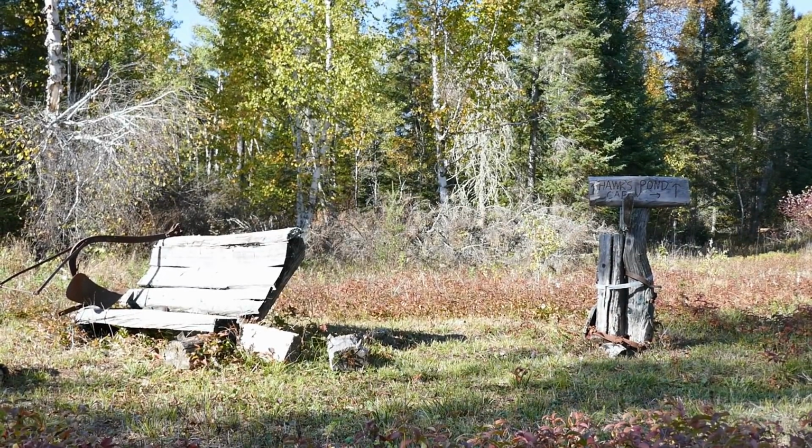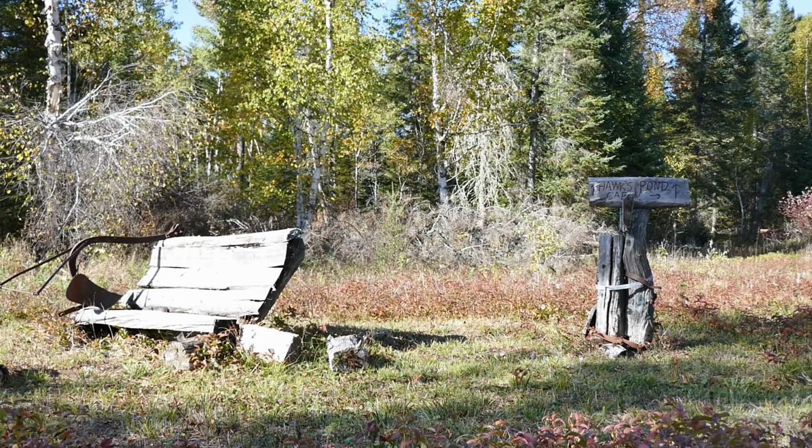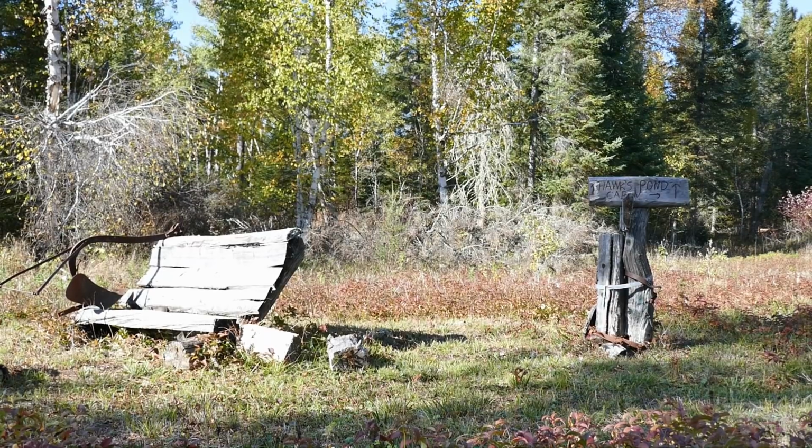Normally I'd stop for a break here, but the bench at Hawks Pond's only another 300 meters to the north, so I think I'll head up there and get my gear out, and that's where the brush saw is sitting, so I've got to sharpen that up, and we'll just do a little work, a little hanging around back here today.